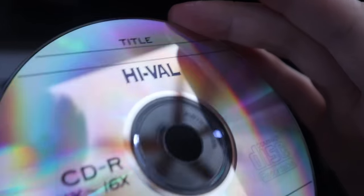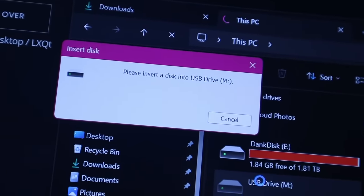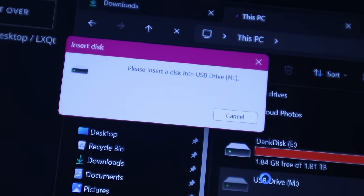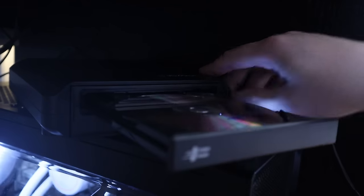I never actually tried the CD-ROM drive. Oh, God. Well, it was $3 at Goodwill, so it can't be that bad. What the fuck? It's literally in the drive. What do you mean? Guess that's why it was $3. Oh my god. Don't buy the $3 disk drive from Goodwill. Worst mistake of my life. Alright, give it back. Come on. Thank you.